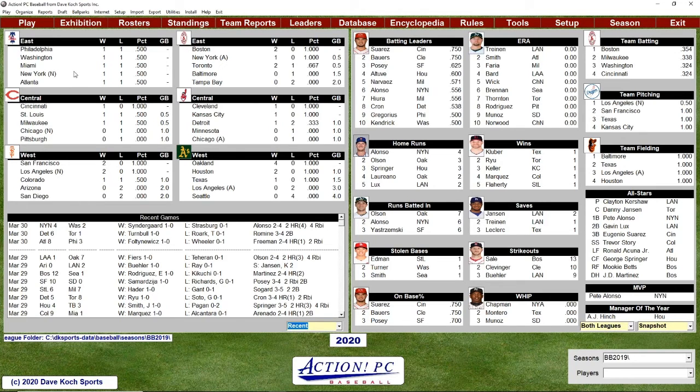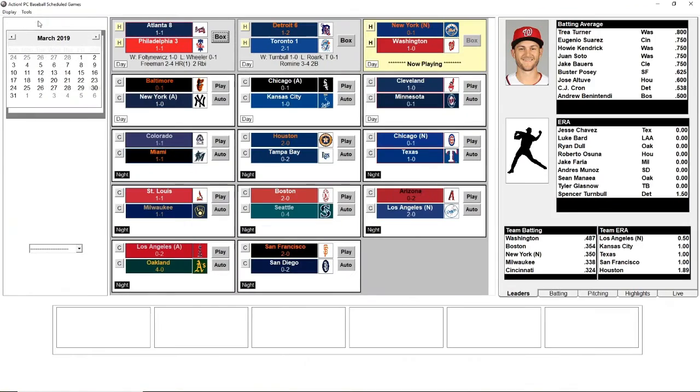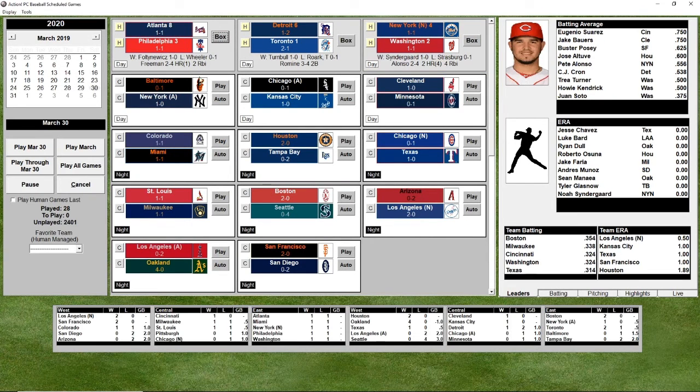In the East, Philadelphia, every team is now 1-1 in the NL East. So looking at the next game, we have the Baltimore Orioles taking on the New York Yankees.